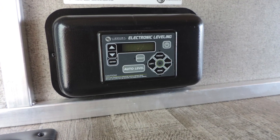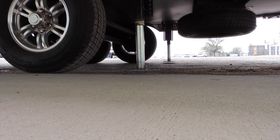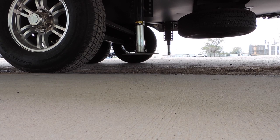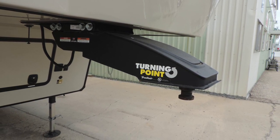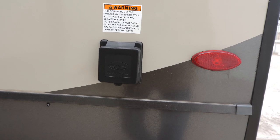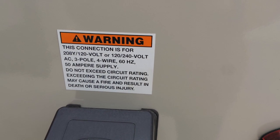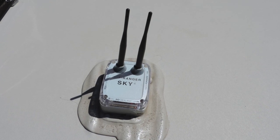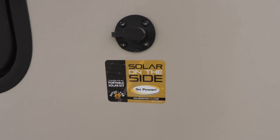This model has the LCI 4-point auto leveling system. The turning point rotating pin box allows for easy towing with both short bed and long bed pickups. This model comes with the 50 amp power supply. It also has the Wi-Fi range extender and is prepped for solar panels.